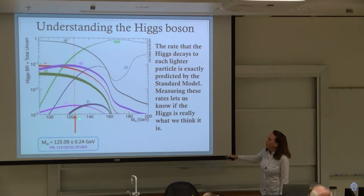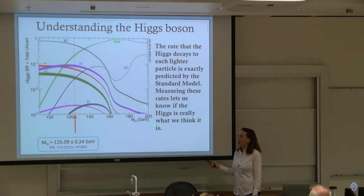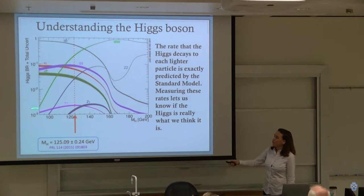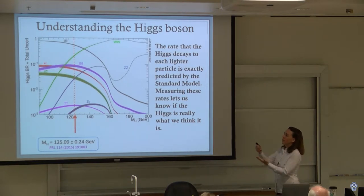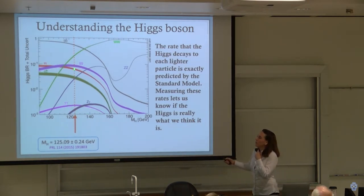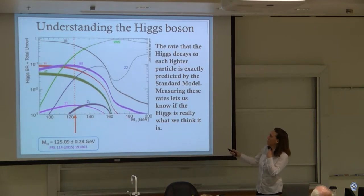So initially when we were looking for the Higgs boson, we had no idea what its mass was. That's not predicted in the theory. So we were first, of course, looking at lower energies because that's easier to make in an accelerator. And then eventually those were ruled out and we finally found the Higgs at 125 GeV. And so you can look at what the rates are that it should decay into. For a mass of 125 GeV, mostly it decays into bottom quarks.